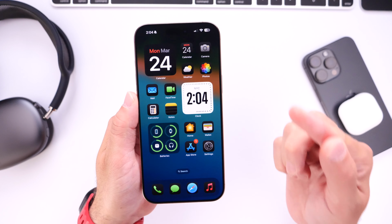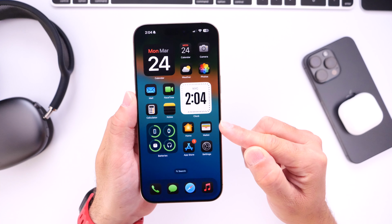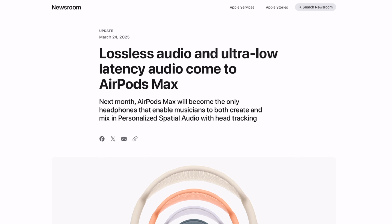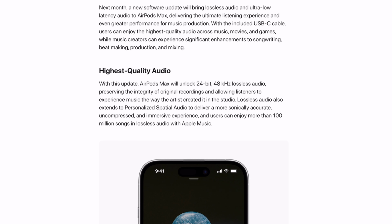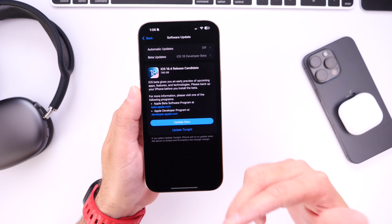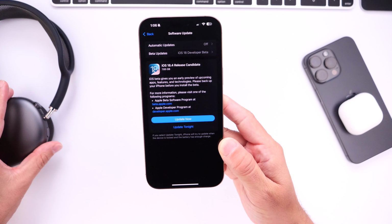There's some good news and some bad news, a few things that I wanted to share with you guys, some final changes happening with this software. Now, the first thing I want to talk about is some of the good news, and I want to start off with AirPods Max. Apple has confirmed that the AirPods Max will now gain support for lossless audio and ultra low latency audio with iOS 18.4 and a new firmware update that should be available alongside the release of 18.4 for the AirPods Max.